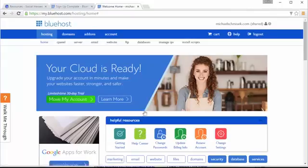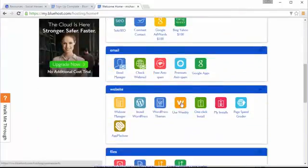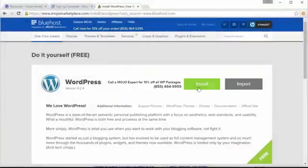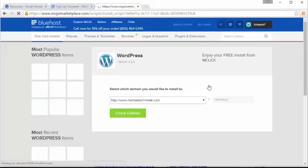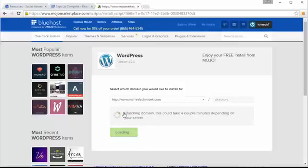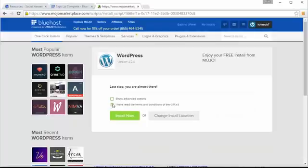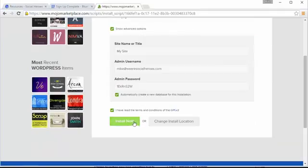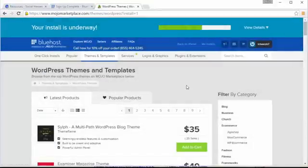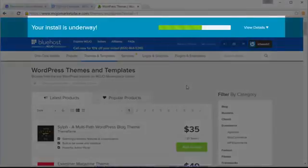Close. Alright, now the next thing that you're going to want to do is install WordPress. And if you scroll down, click Install WordPress, and then click Install. Now it defaulted my web address, and I can just hit Check Domain. Okay, and go ahead and click Install now. I'm going to close out this pop-up. And now we're just going to sit here and wait until the install is done. You can see the bar at the top is showing us the progress.